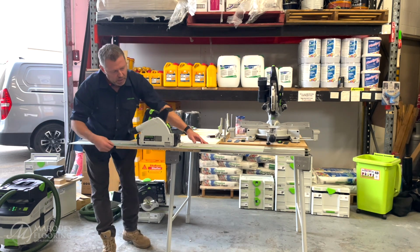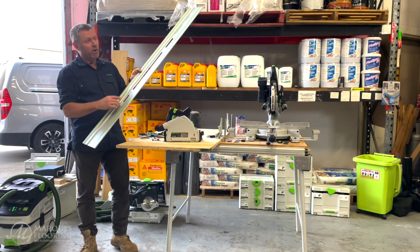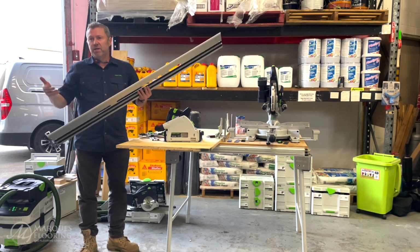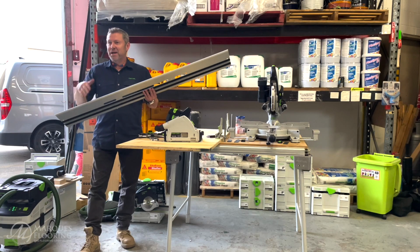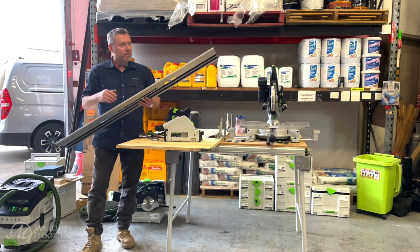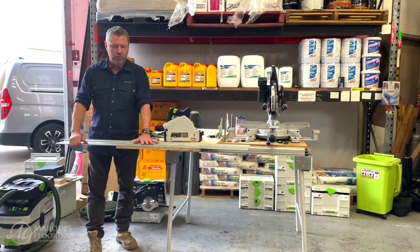So this new splinter guard here, now that that's set and the saw's tracking right, we're just going to cut that rubber strip off. Now that rubber strip, that won't need to be changed. That stays on there until you use a different type of blade on it. But the idea of that is we match the saw to the rail for sure.